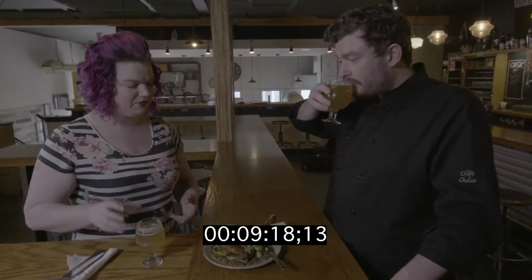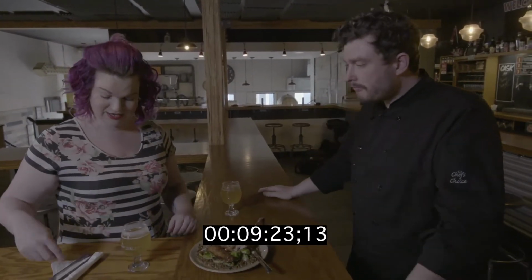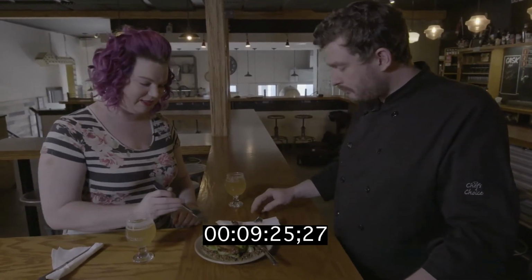Pairs great together too. It almost reminds me of the beer. Kind of reminds me of having a stuffing on the side or something. It really gives that bready essence. Yeah, totally. That's great. That's really good.